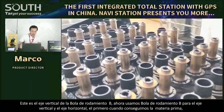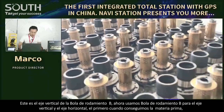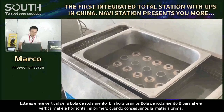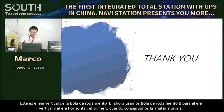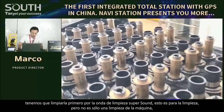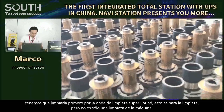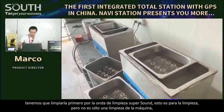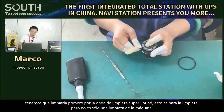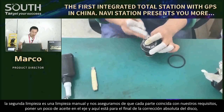So first, this is the bearing ball vertical axis. Now we use the bearing ball axis for the vertical axis and the horizontal axis. First, when we get the raw material, we need to clean it first by the supersonic cleaning wave. This is for the cleaning, but not only the machine cleaning, just the first time. Second, we need to hand clean to make sure each part matches our requirements.